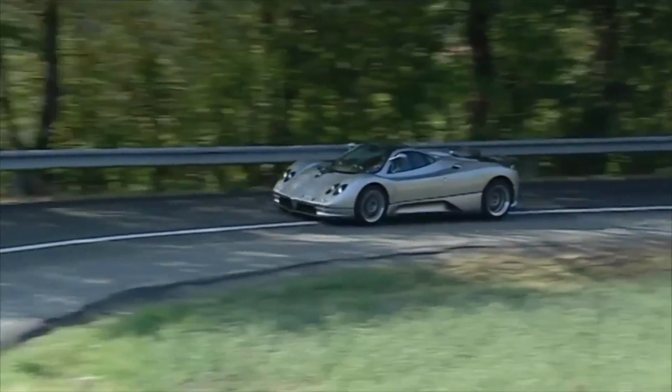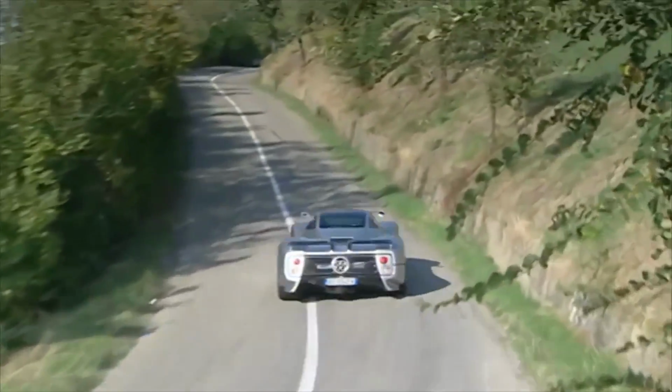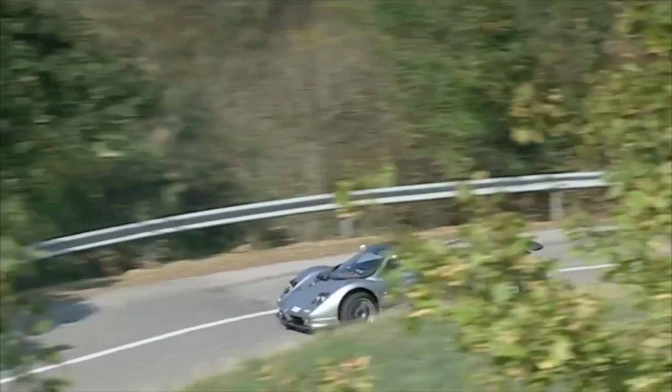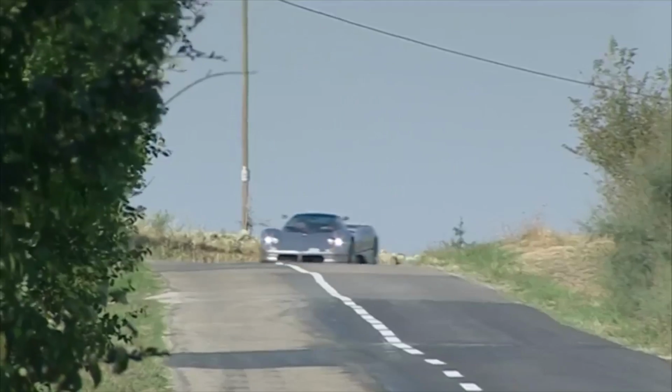This is a tricky little road. What a lot of fun. Let's give it a bootful. Yeah, that's good, I like that. It'll soon stick the back end out with too much throttle if you're a bit of a hooligan. But it's controllable, and still the car building up speed, building up pace, moving forward.